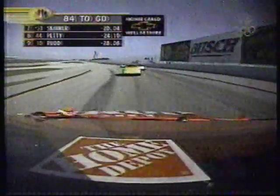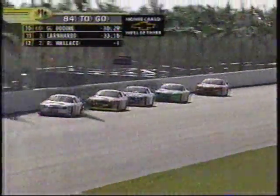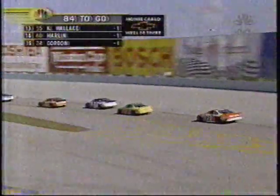No, not at all. And this is where you have to have a lot of car control. You have to be real gentle with the gas pedal. You have to understand just what the car is going to take, and he seems to have adapted to it extremely well. Closing in is Stewart.